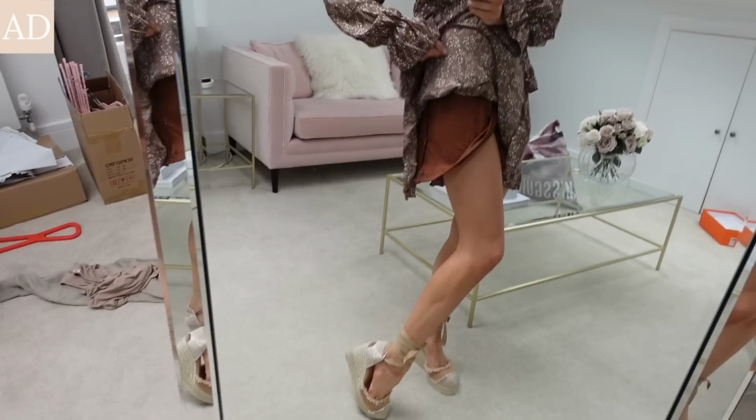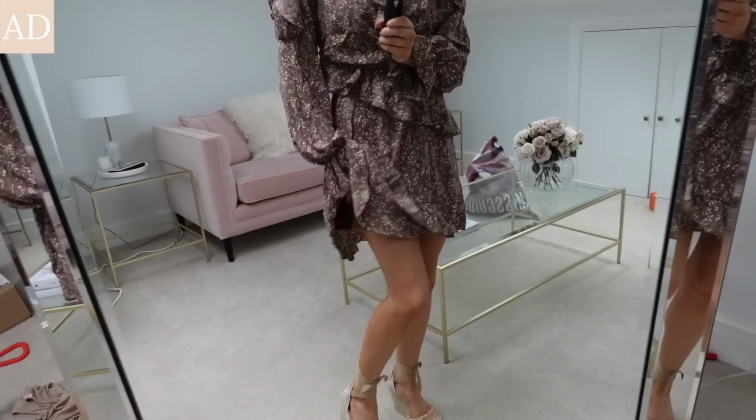And then also, just to show you, it is lined, so you're not going to see any underwear through it.